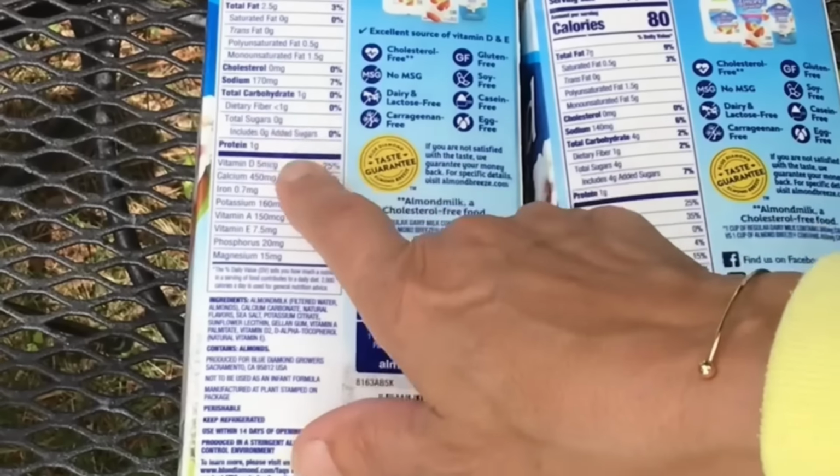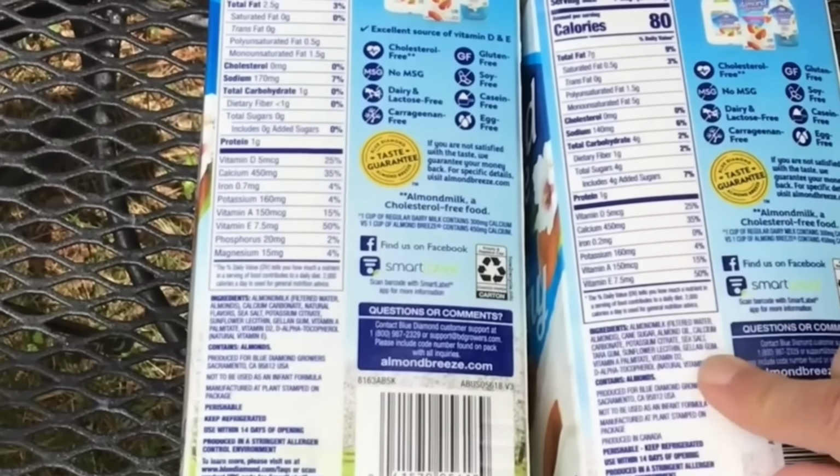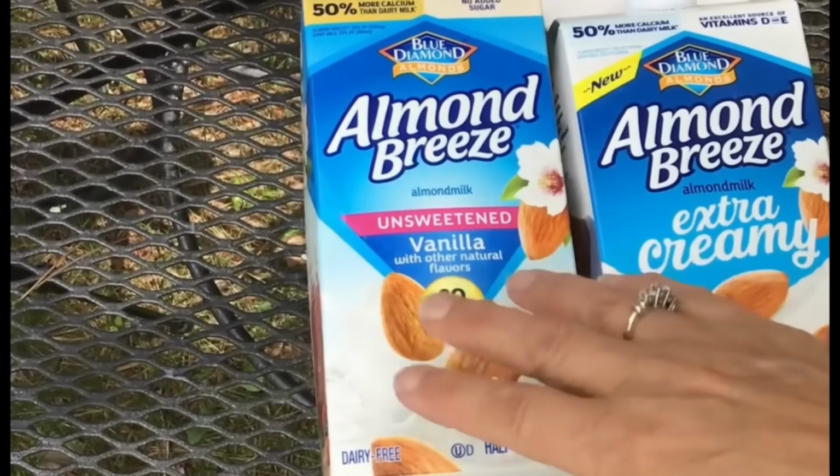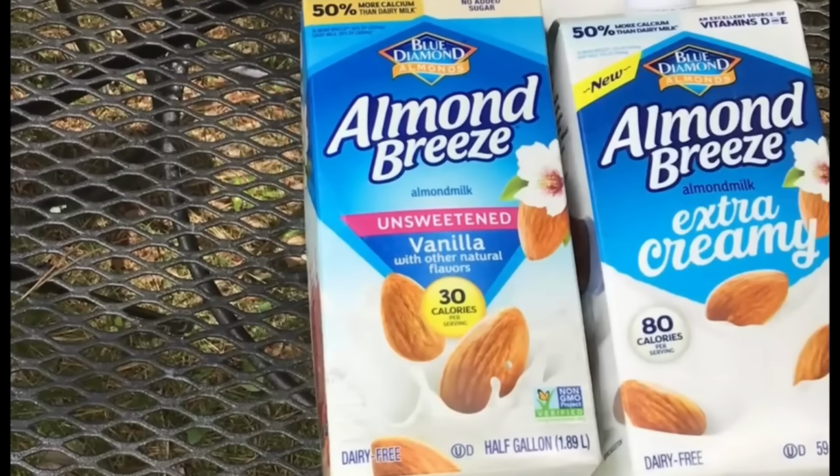The sugars over here, we have 0 sugars, and over here we have 4 because this had sugar cane and this one did not. Now if you're asking me, would I buy either one of these? No more. I don't buy these anymore.